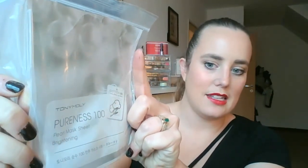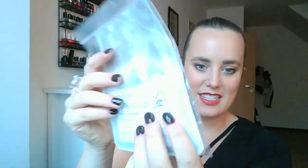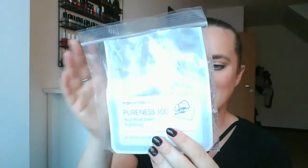The other thing I used up was this Tony Moly mask. I'm sorry I put it in a plastic bag. This is the Pureness 100 Pearl Mask Sheet and Brightening. I put all of my sheet masks in Ziploc baggies to show you because they're just so gooey. I don't know if you can see, but there's all sorts of serum still in this bag leaking out.